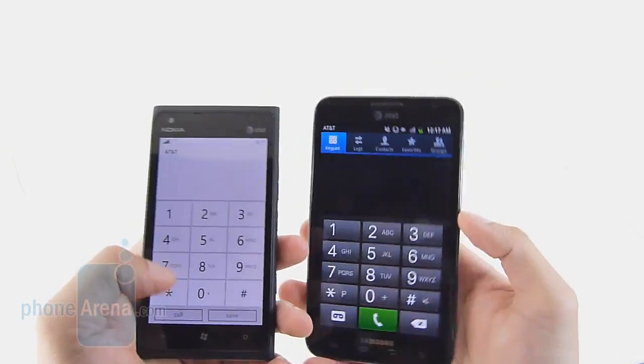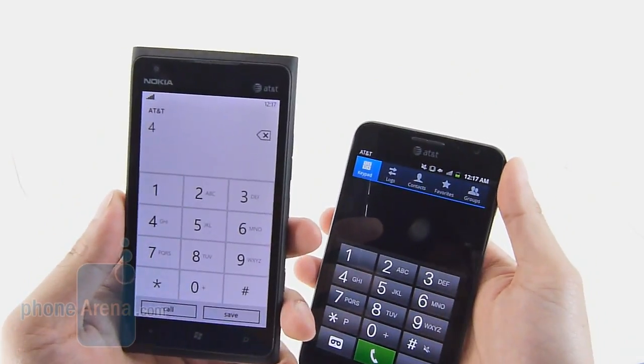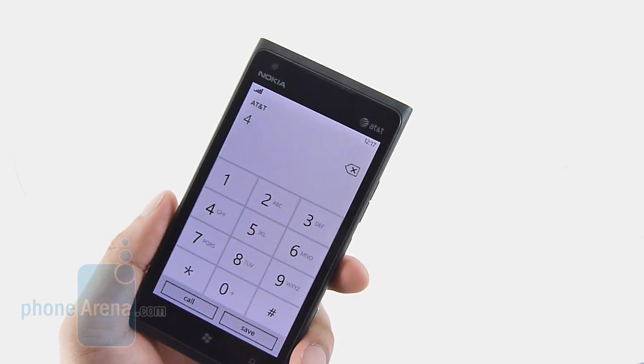Voices are clear and distinctive on both handsets in terms of making phone calls, but the difference here is just that with the Galaxy Note, its earpiece is a little bit weak with its overall volume output, whereas on the Lumia 900, it's pretty strong.